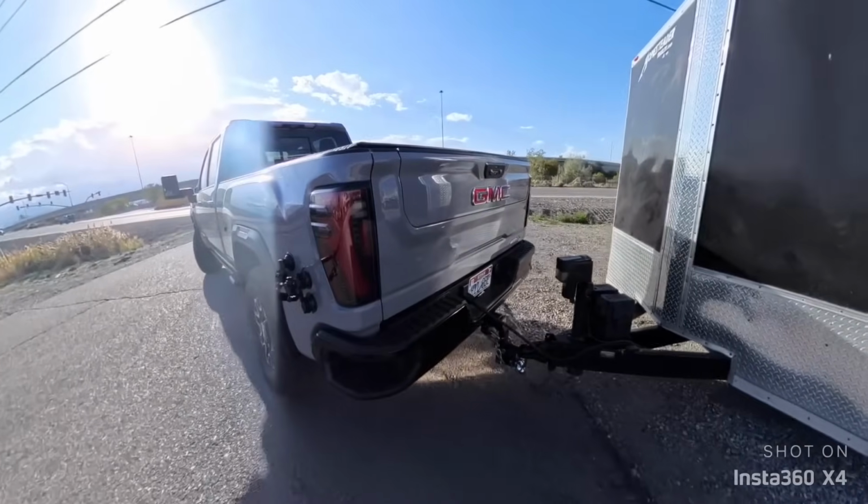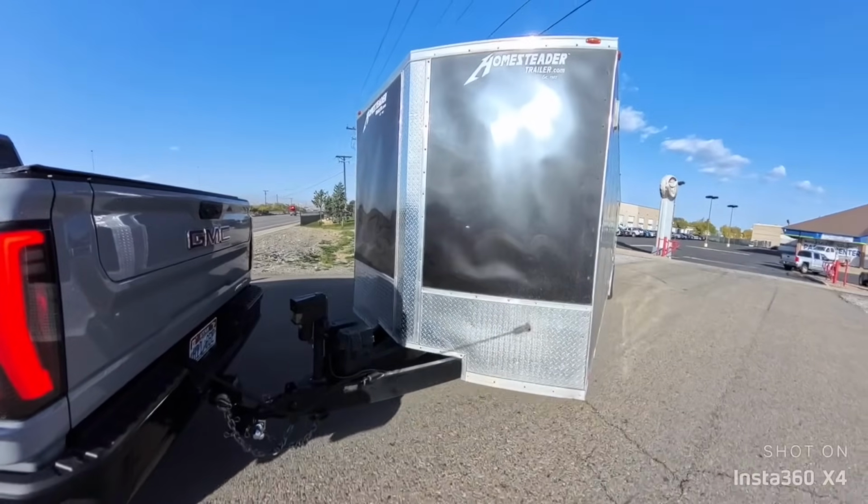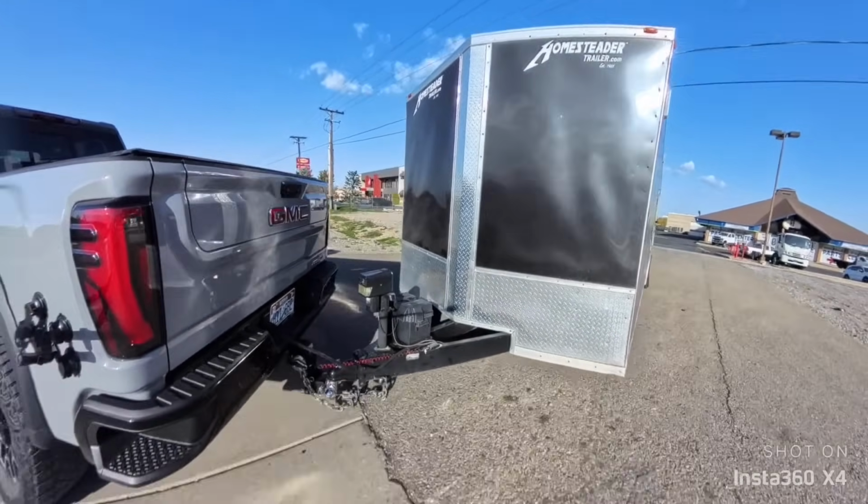I would just run an additive. I normally run this. I run it every fill up. I run this Hot Shot Secret. This is the everyday diesel treatment. It's just cheap peace of mind for me. That's all it is. And I will recommend, if you care about your truck, if you want your truck to last a long time, just do stuff that will help it to last longer.